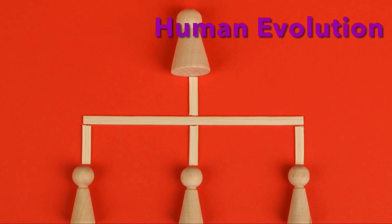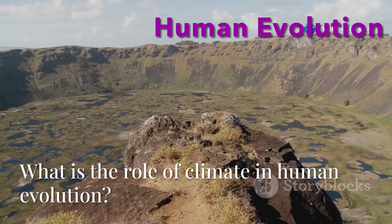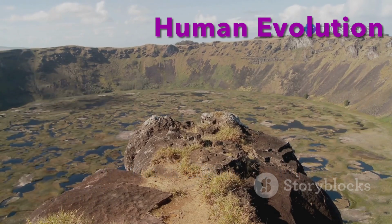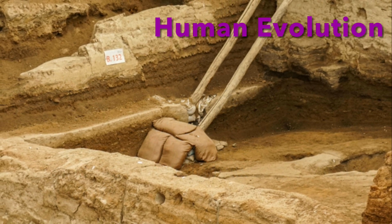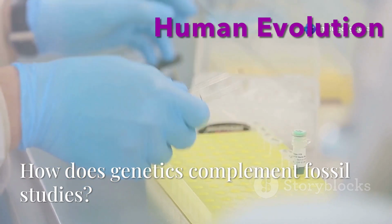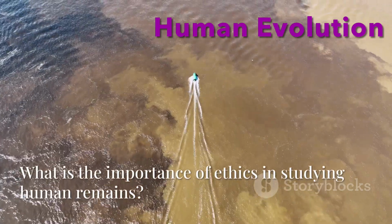Is there a missing link? Evolution is a branching tree, not a straight line. Many transitional fossils have been found. What is the role of climate in human evolution? It helps reconstruct early human behavior through tools, art, and settlement patterns. Genetic studies confirm timelines, migrations, and interbreeding events.